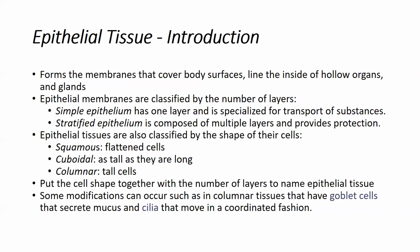So we said a flat cell is called a squamous cell. We said a cell that is as tall as it is wide is a cuboidal cell. And we said a cell that is taller than it is wide with a more oblong nucleus is a columnar cell. Now, as a result, we can have a single layer of squamous cells. This is called your simple, because it's only one cell layer, squamous epithelium.